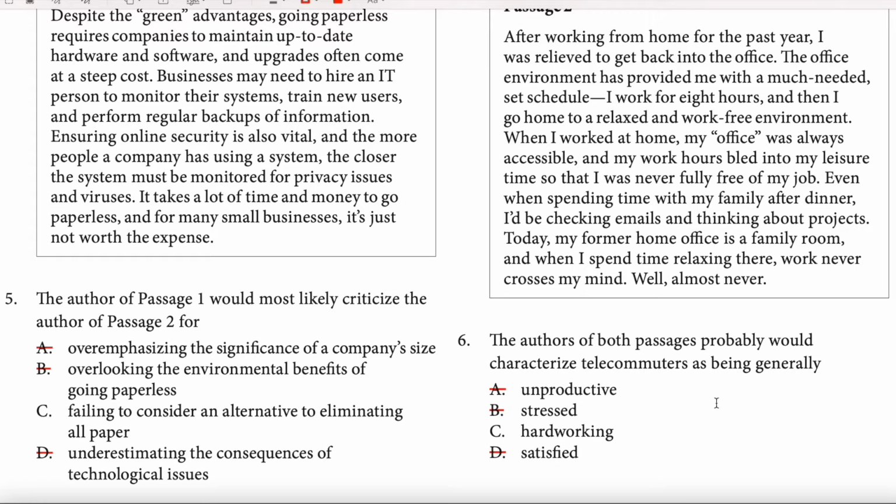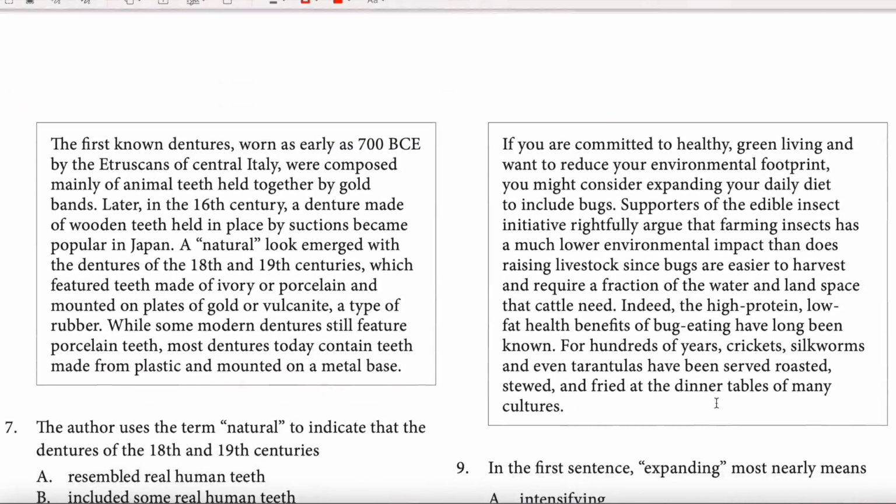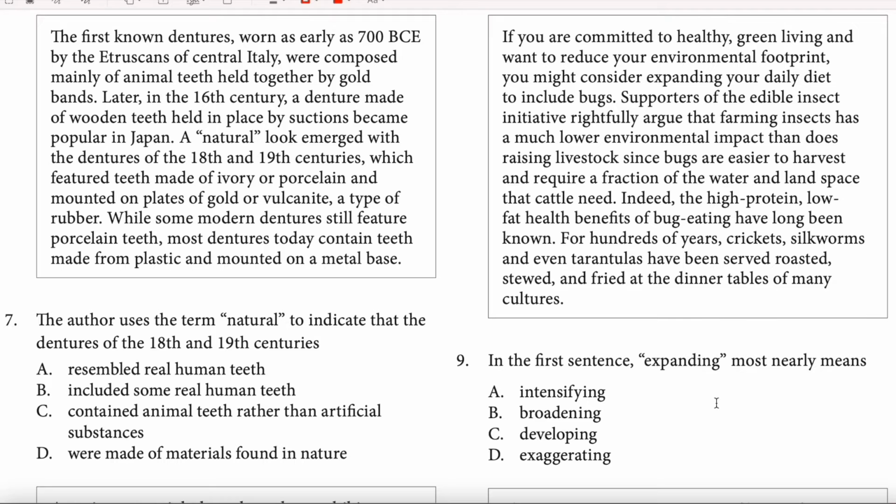But the question is, what does the author of passage 1 think about the author of passage 2, or about what he's saying? It's all about what's being written. You don't have to inject your own opinion or your own beliefs. Don't. It's a trap, if they try to get you to do that, or if you're tempted to do that.